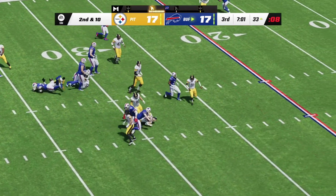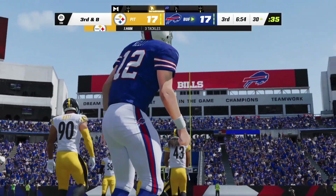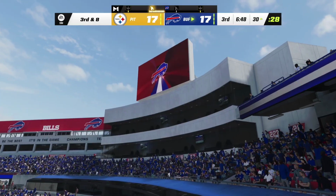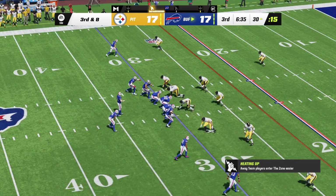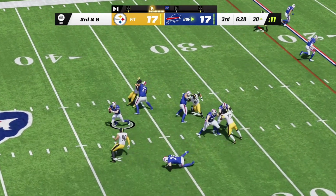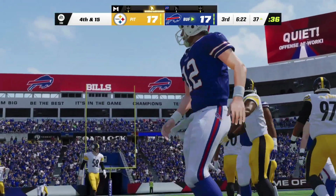2nd down, here's an option right, and only able to get 2 here, stopped at the 30. The 22 is the line to gain here on 3rd down. Kelly to throw. Nowhere to turn here, and he's going to go down back at about the 37-yard line.